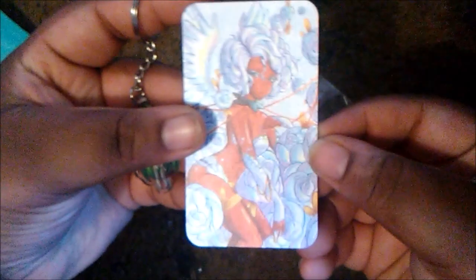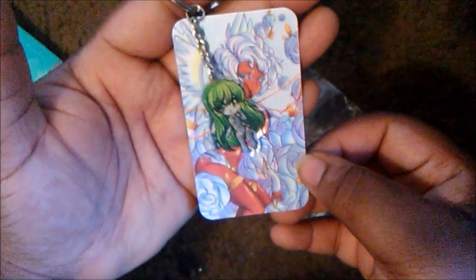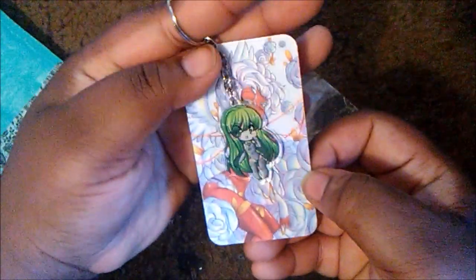This is her business card. It's all pearlescent and pretty. So guys, I highly recommend you go to Nautica's store and get one of these. I don't know if she has them up yet, but if she does, I'll link it down below. But thank you so much, Nautica. You didn't have to do this, but oh, I love it so much.